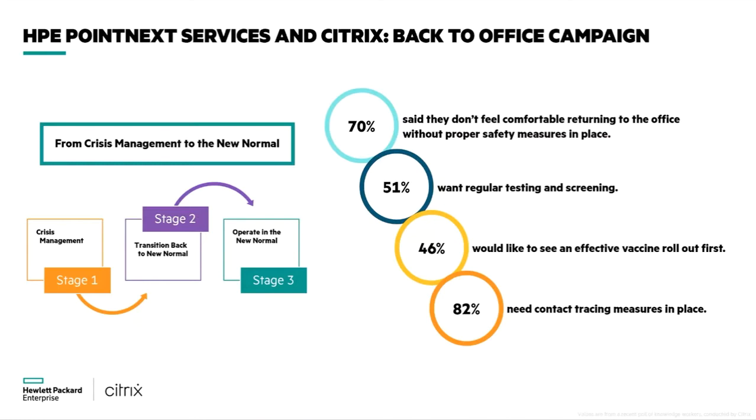Now, clearly, the microapps don't address everything here. We're never going to be able to solve the pandemic with just one approach, but we are talking to the employee feeling of safety and the need for enhanced communication at this stage, especially when interacting with a place that many will be concerned to return to.